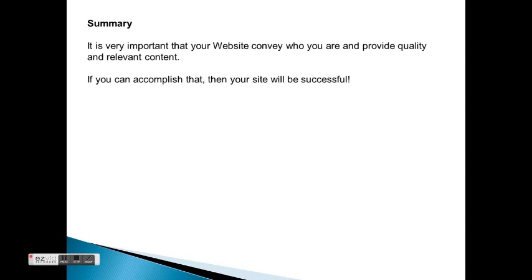Summary: it's very important that your website convey who you are and provide quality and relevant content. If you accomplish that, then your site will be successful.